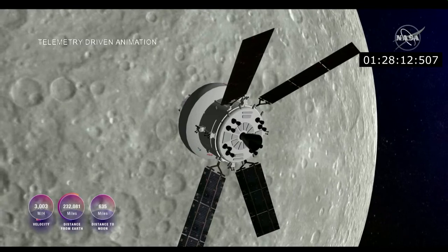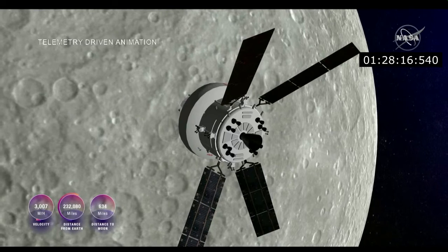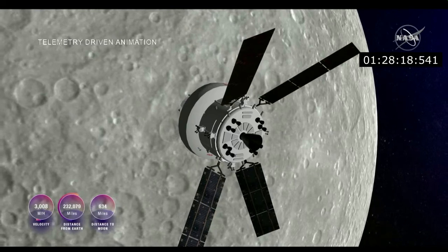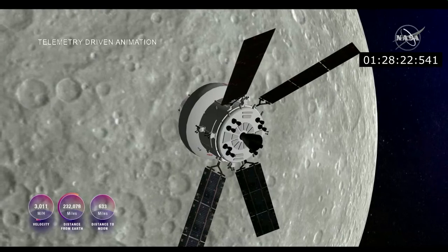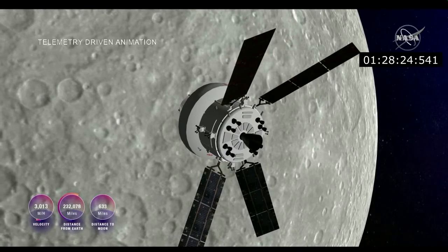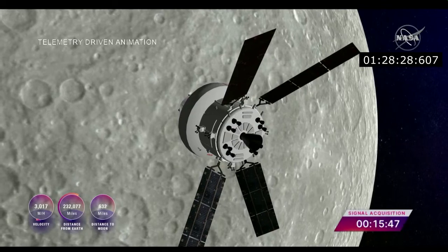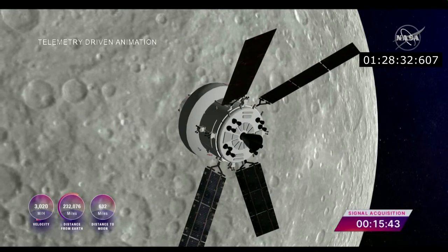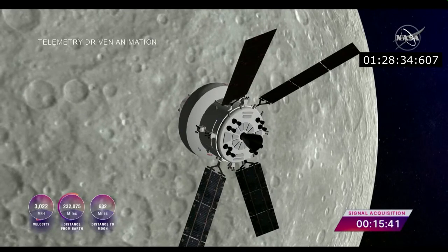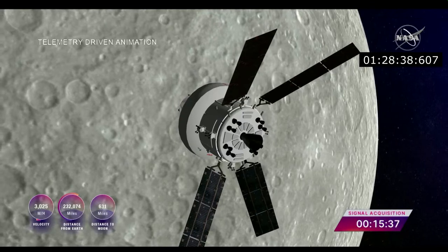Again, because we are behind the backside of the moon, we do not have communications with the Orion spacecraft just yet, but we do anticipate acquiring that signal in 15 minutes and 50 seconds from now. At that time, we should be able to evaluate performance of the OPF burn and have some more information about how the burn went. 30 seconds into the burn, 2 minutes remaining in today's outbound powered flyby burn.